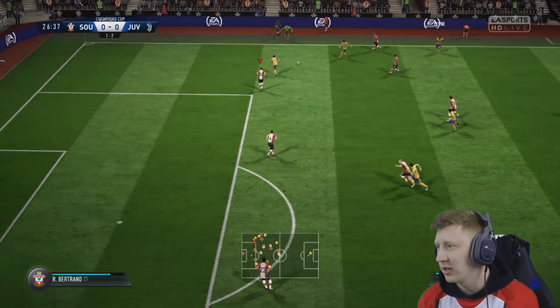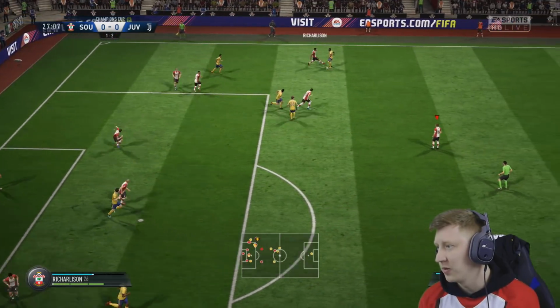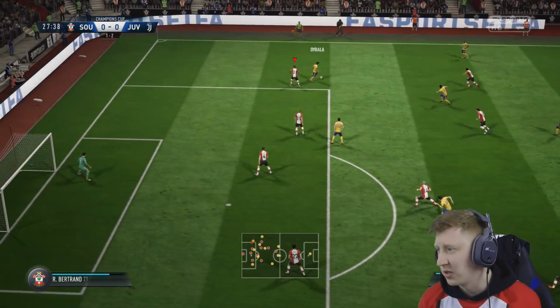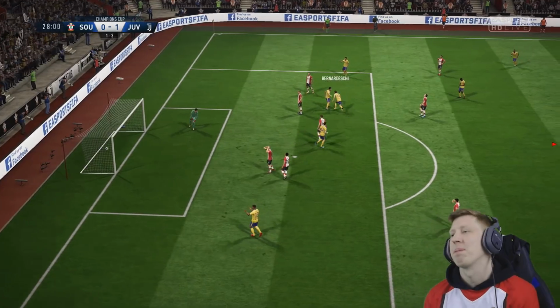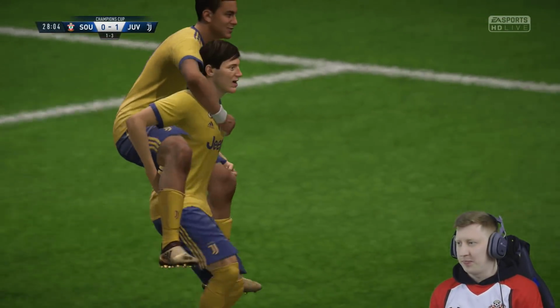And Nathaniel Klein down the line into Paulo Dybala. Nice tackle, Richarlison. Oh, it's poor. Very poor. Will it cost us? Dybala back to Pjanic. Into Bernardeschi. They've nullified my away goal.